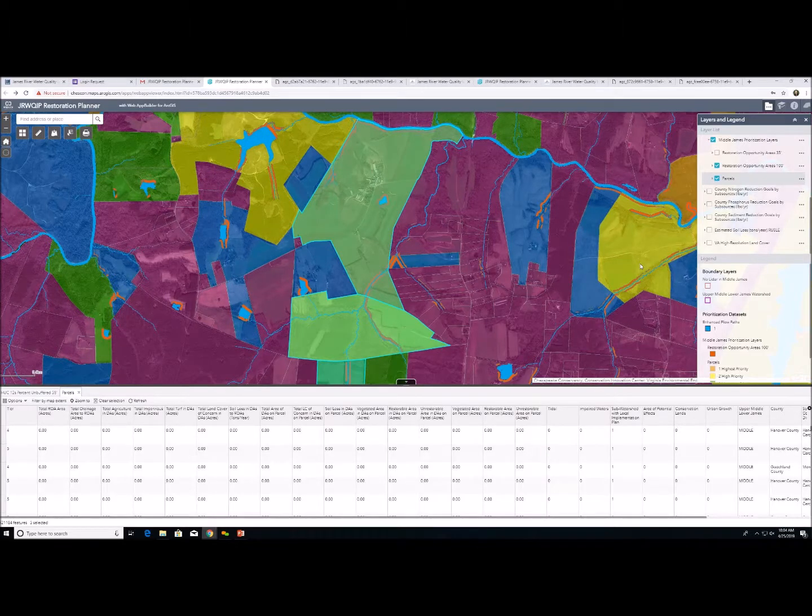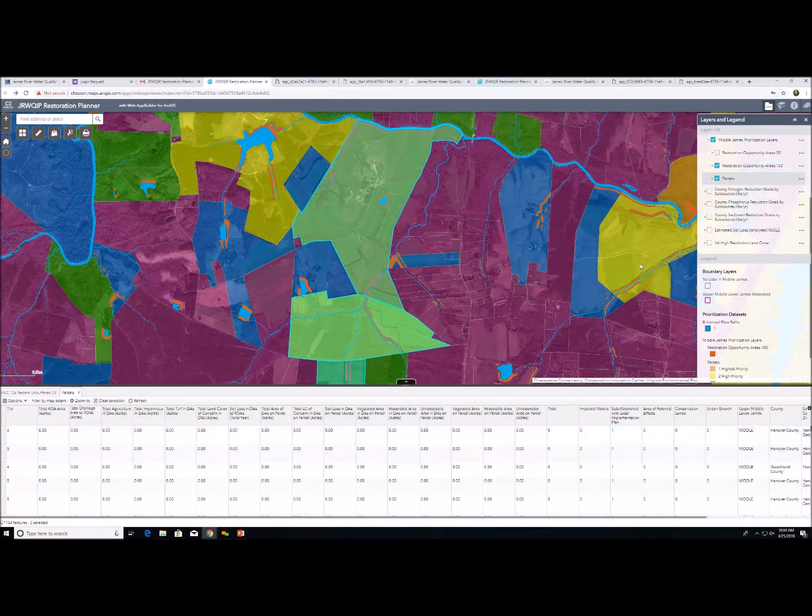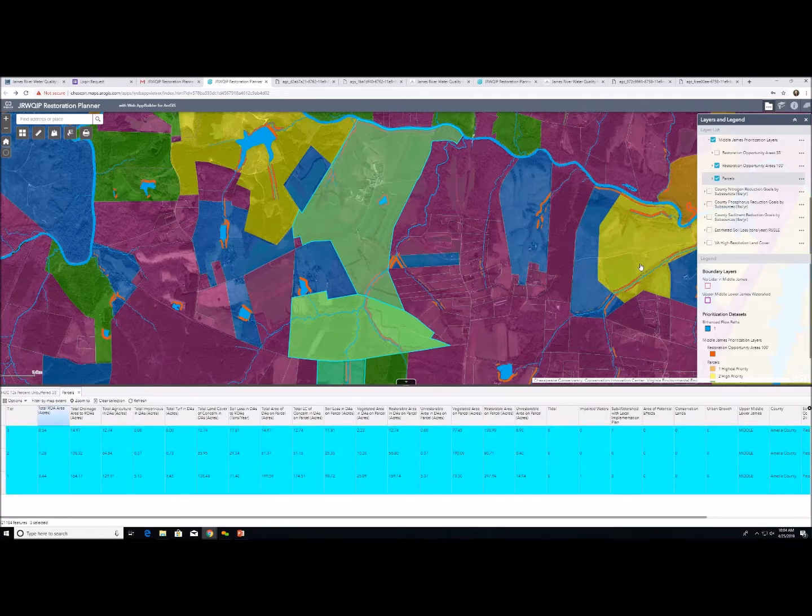then this layer will pop up in a new tab within the table. So this is a nice view of the data if you're used to working in spreadsheets, for example. If you click on Options on the far left-hand side of the table, you can click on Show Selected Records. So this will just filter to the specific parcels that you currently have selected. And then you can view all of the attributes that you would view in the pop-up box, just in a table format here.